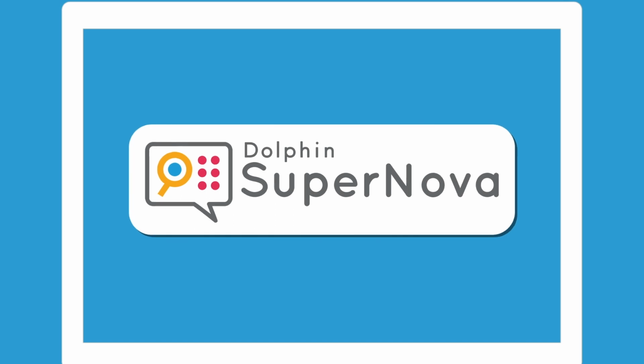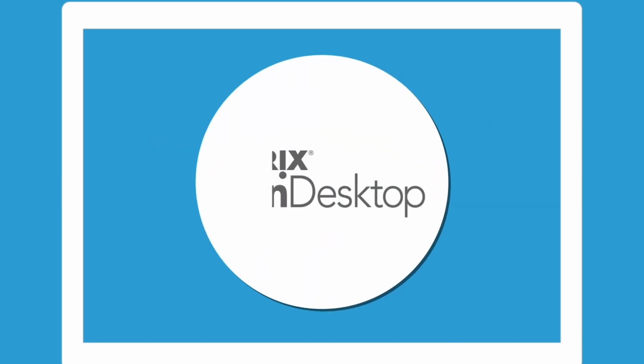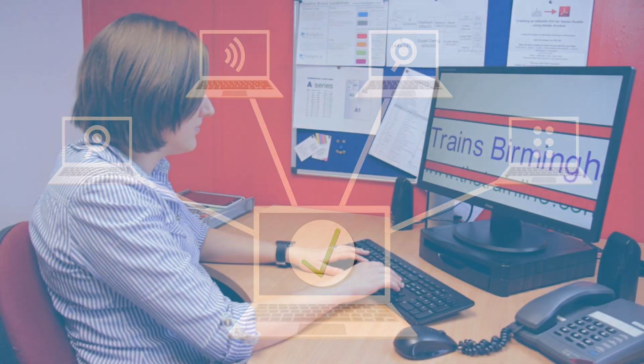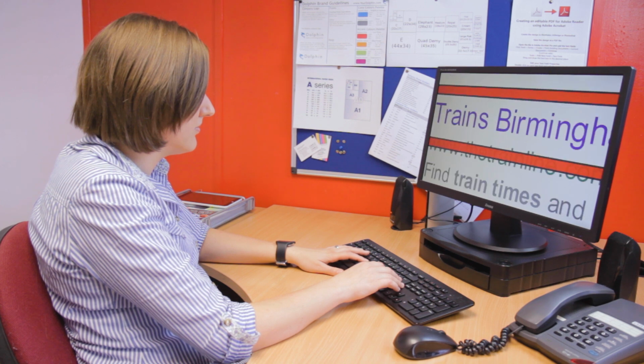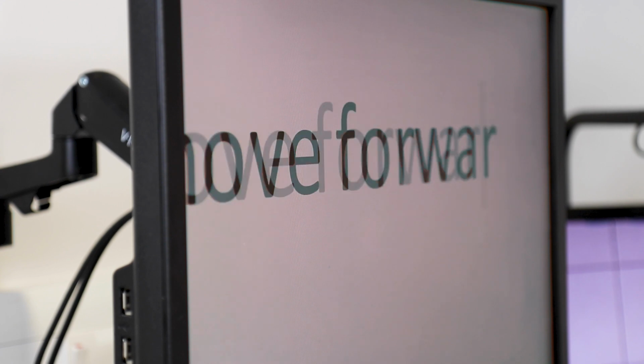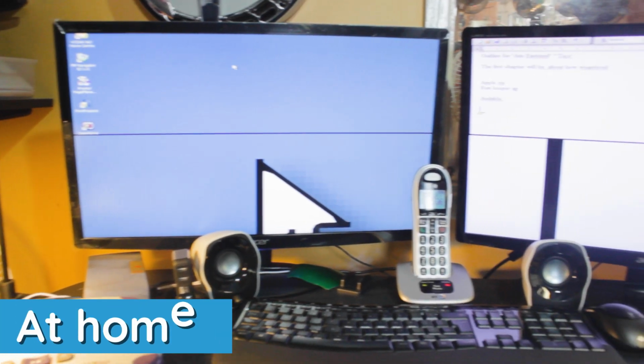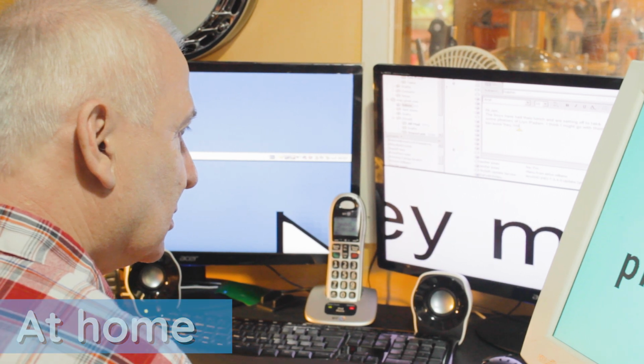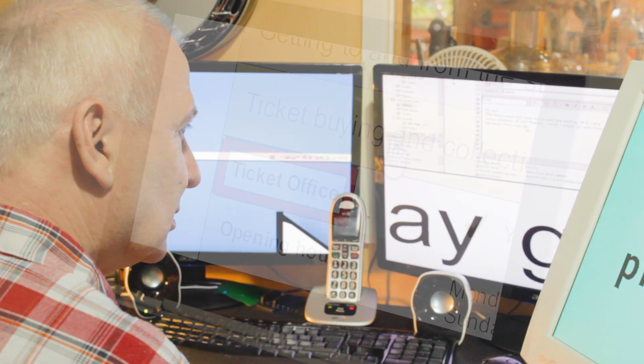SuperNova is the only magnification software that's verified as Citrix ready. With flexible deployment across multiple networks, both employees and colleagues with visual impairments can work effectively in the office and when working from home. For accessibility at home, SuperNova provides reliable software to build and retain independence.